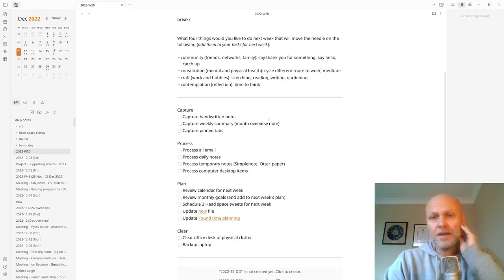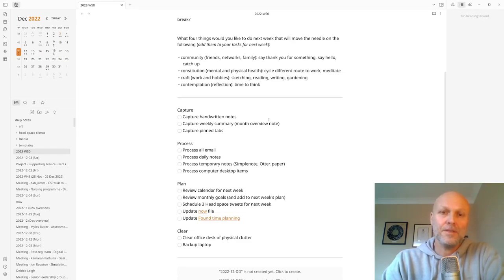And I've tried both, and I've just found that capturing with pen and paper and then rewriting afterwards is a little bit more time consuming, but I get a lot more value out of that process than if I just type up the notes straight away.